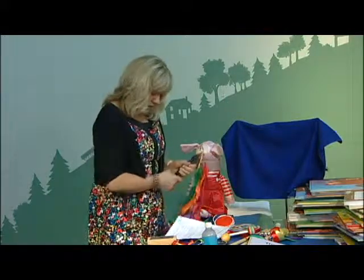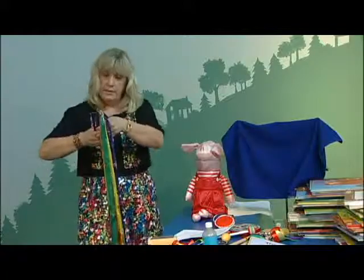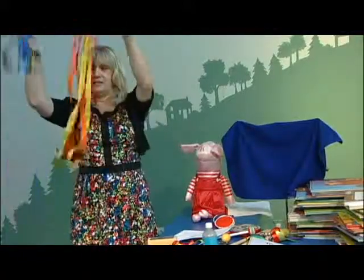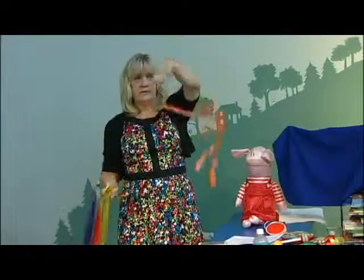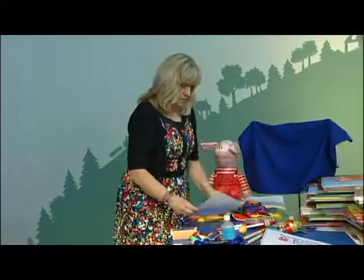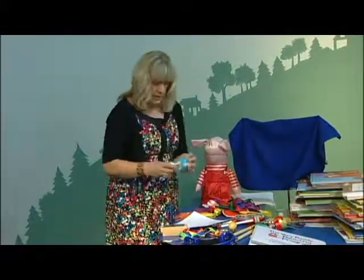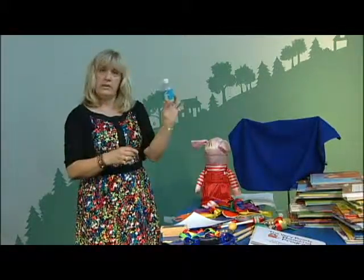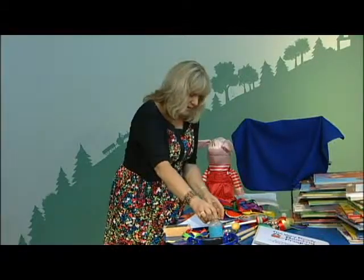And here are some what are called rainbow rhythm sticks. And of course, they're going to love those. Each child can have a different stick with the different colors of the rainbow on. You could even have parents help make some simple instruments, like this is simply a little water bottle with some beans in it to make sounds.